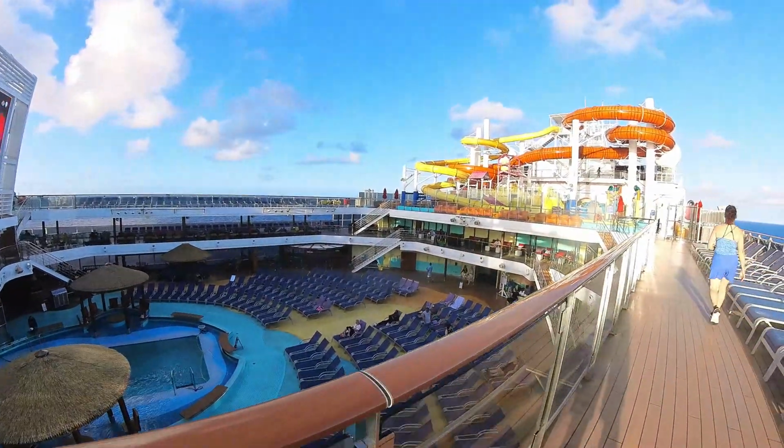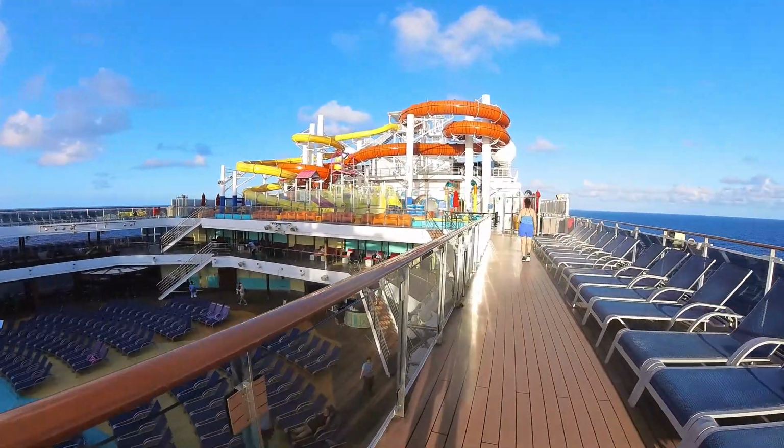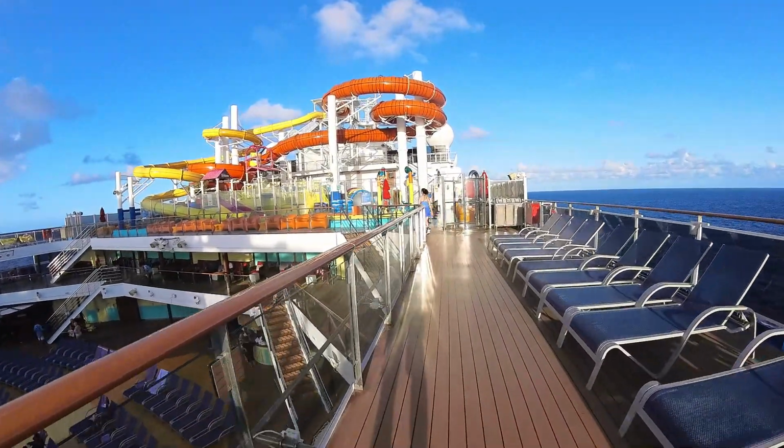You see Seaside Theater there. They'll show some movies, sporting events. They'll even show the Super Bowl on the big screen if you're lucky enough to be on a cruise for the Super Bowl.